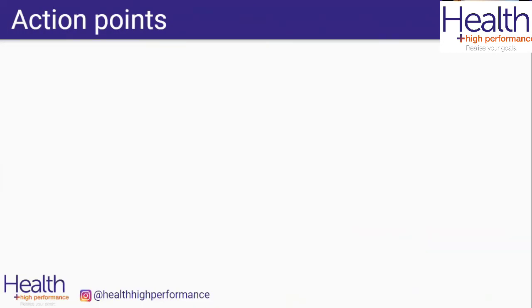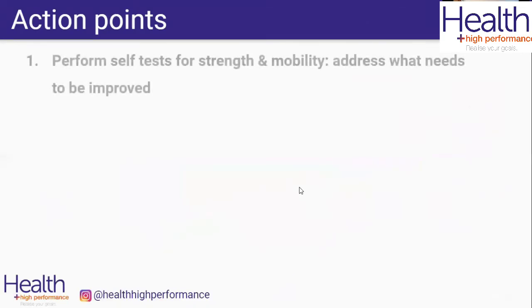So to finish up now with some action points. Firstly, go away and perform those self-tests for strength and mobility and address what needs to be improved. Remember, with our mobility we've got our ankle mobility, ideally around 9 centimetres. We've got our hip flexor test in the doorway, and then we've got our big toe mobility test as well. And then we've got our three strength tests. We've got our calf raise to fatigue, our bridge to fatigue, and our sit to stand as well. So work out which of those you need to work on.